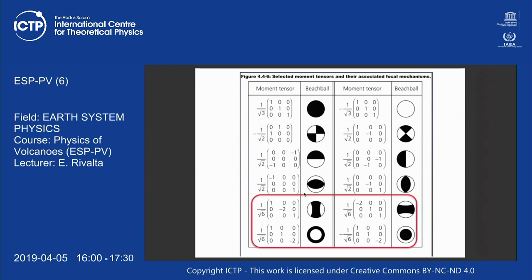Here there are also non-double couple components. Non-double couple components are important for volcanic environments. We mentioned this shortly the other day, yesterday I think. The first, very easy one is the one at the top, the explosive or implosive kind of source, which is isotropic. All arrivals are equal in all directions, so you just move like this everywhere, or like this.